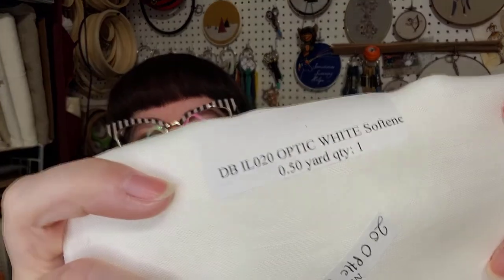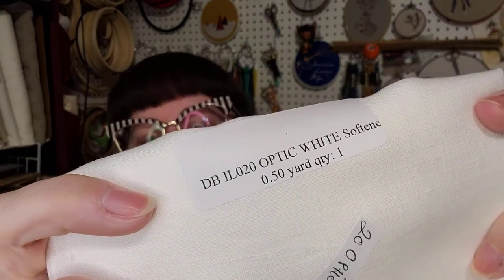And I'll link to this down below. This is, like I said, that handkerchief linen that is IL020 on their website. So if you are interested in linen, this is not an even weave. It's just a yardage linen. This is one of those doggy bags that are basically small, essentially offcuts of larger pieces that you can get pretty cheap.